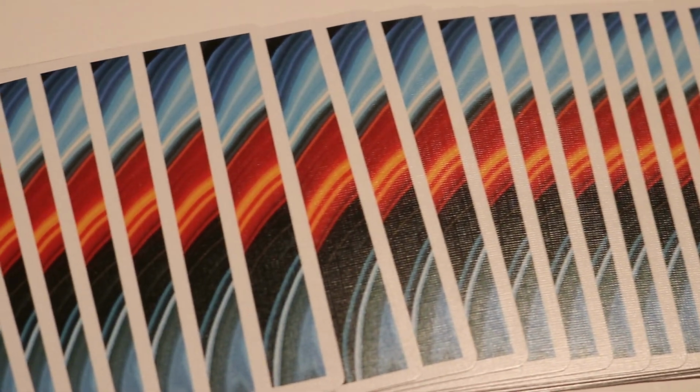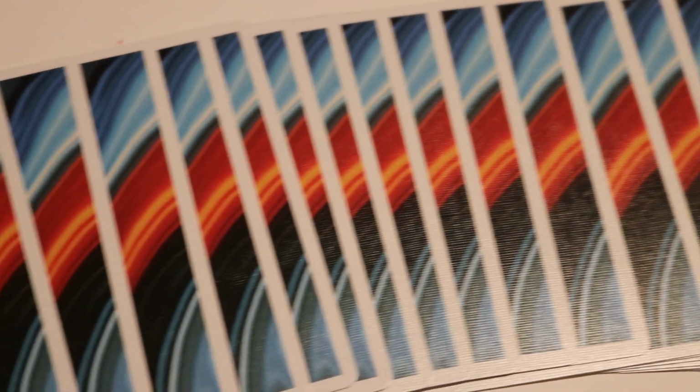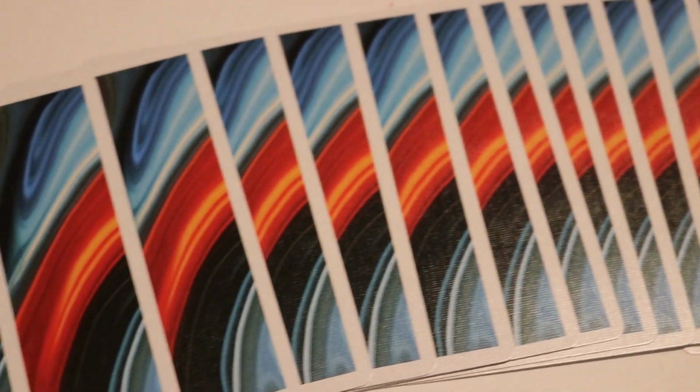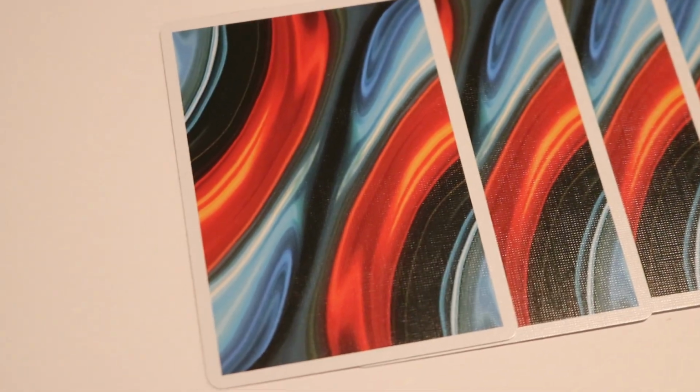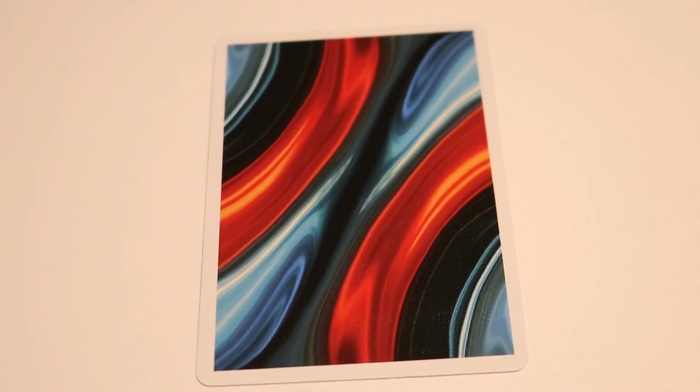This deck does come printed by the United States Playing Card Company on their crushed premium stock. That's right, it does have a traditional cut as well as an air cushion emboss. And this is a limited edition run of only 2,900 decks. The fun doesn't stop there.